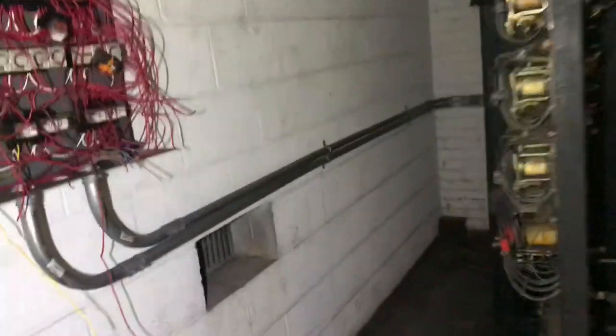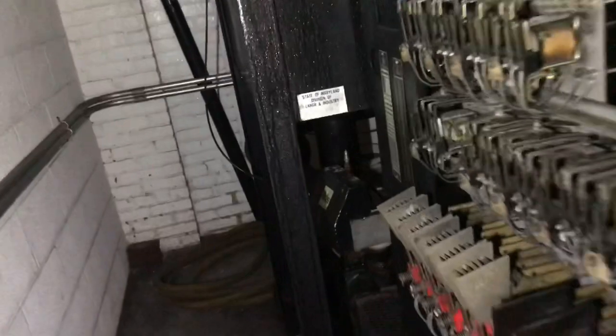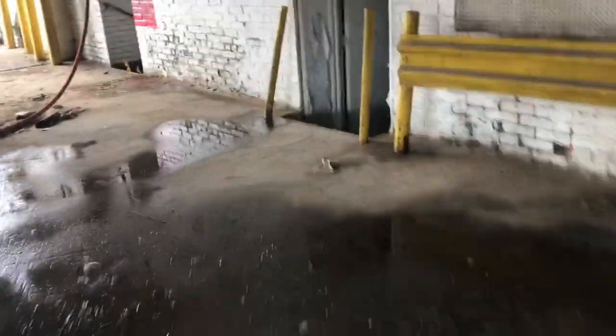There's just so many electrical closets around here. I don't want to miss anything, but I hate to keep showing you guys the same thing over and over again. Here's a big pump for something. I'm not sure what, but. And then in this building, it looks like it kind of goes down into where the offices would have been. See how it has a couple little steps here? So you actually go down.